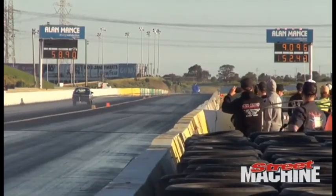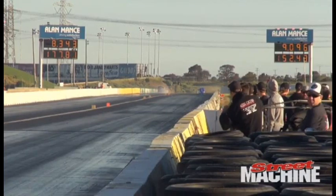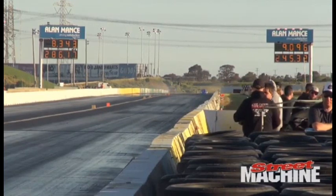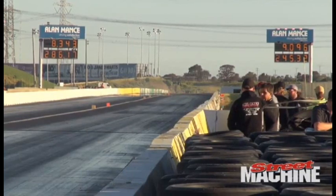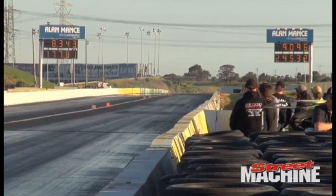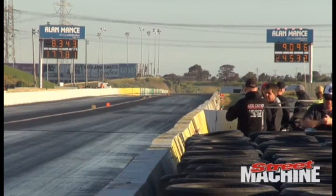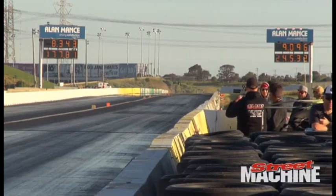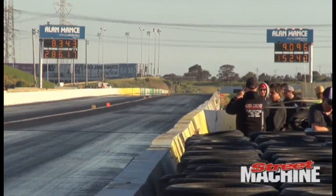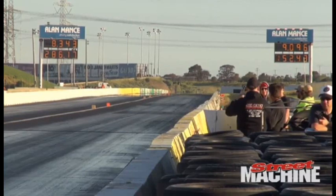Sand the pedal a bit, and he's firing in the top end now. 8.34 at 177. It's not the fastest time today, but that will keep him in the lead at the moment. The other boys have to really pull it out. They're going to have to pull out something really special. We're going to have to see some 7s to match that, because Bubba's got about half a second on the rest of the field at the moment.